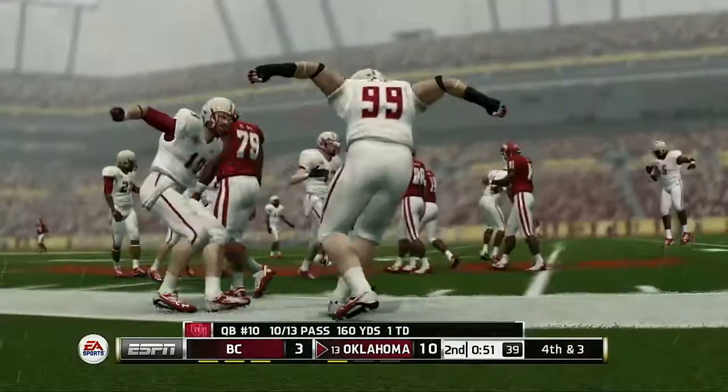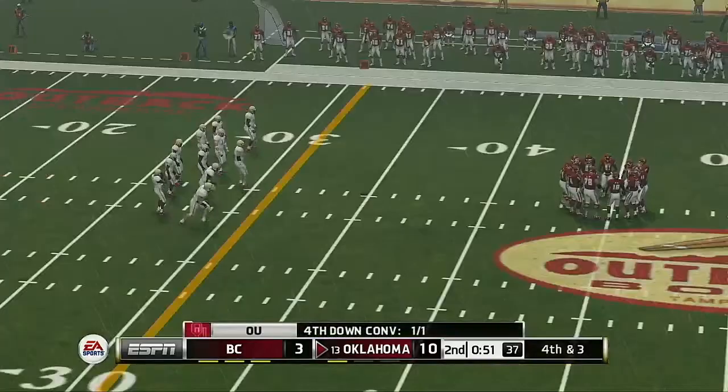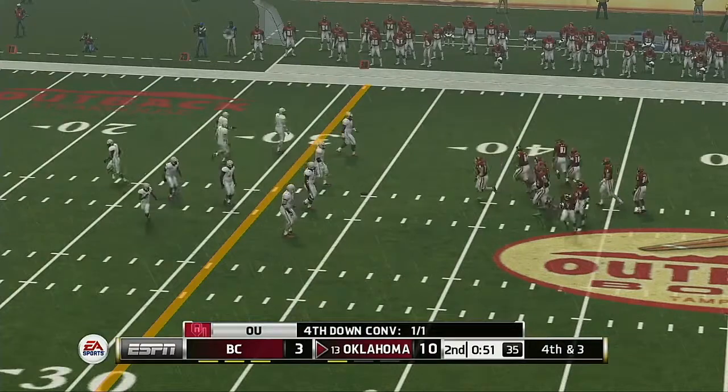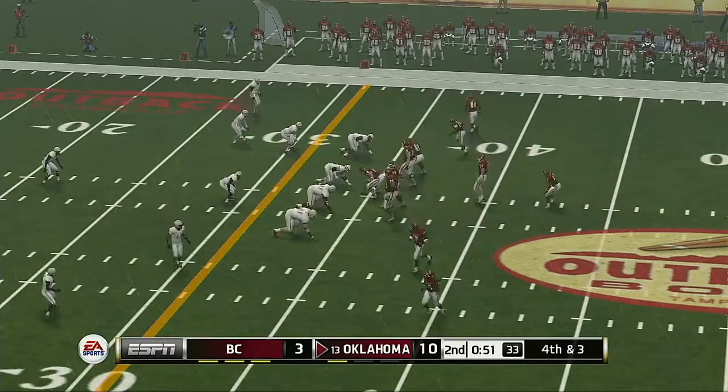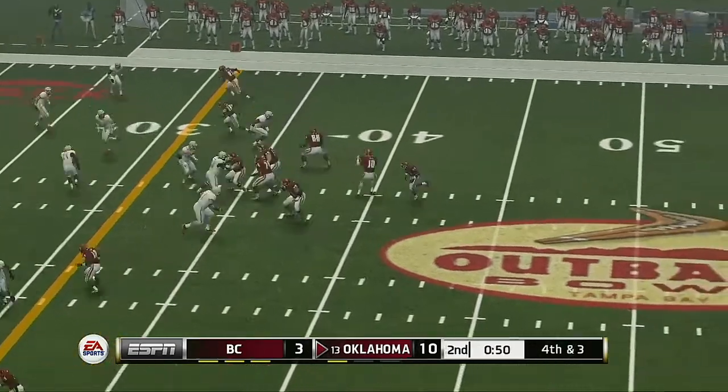And he throws it away. The defense got some pressure and forced a bad pass. I think they've been a little bit more aggressive here with their pass rush, and that time it paid off with an incompletion. So it's fourth down, and the offense is still on the field.